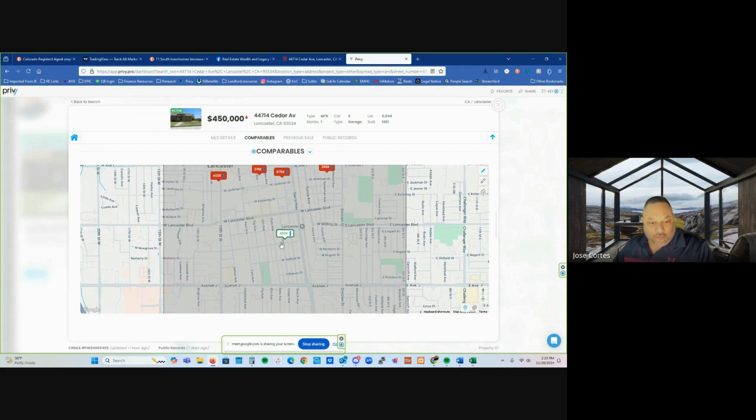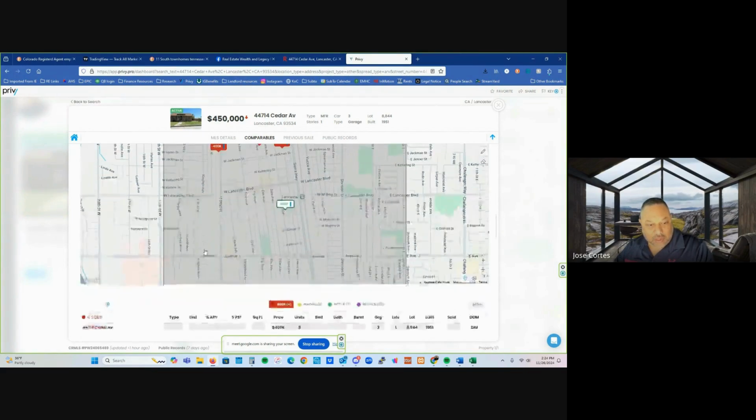So here you are, 450, right? There's really nothing, looks like, investor-wise, in the same neighborhood. Everything's over there because this looks like a major roadway. So I would not really want to count these, but if they're the closest and best ones, then maybe they are, right?